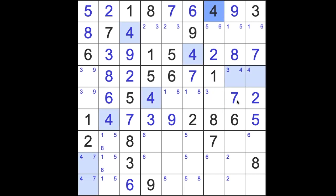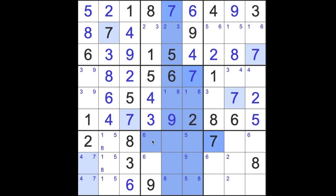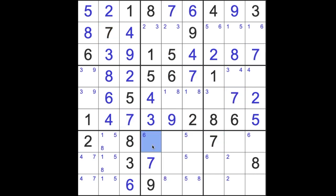Any other eliminations on four? No, I don't think so. Fives then. Okay, sixes. Sevens. Seven blocks down here, seven blocks down here, seven blocks across here. That is a seven. This is a six. But we've got this three here, so that's a two. Now a three goes there. Our three now will be limited to these two squares in this column.